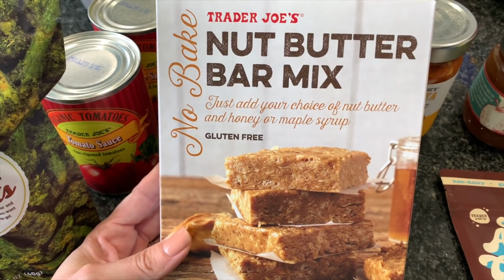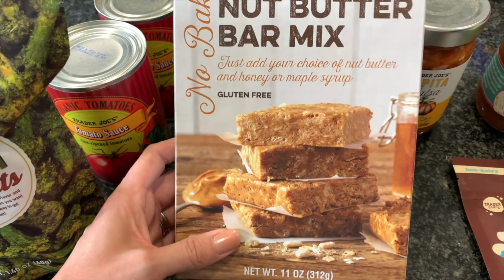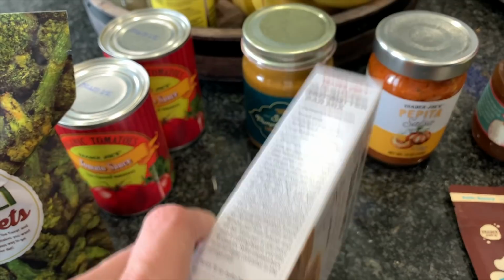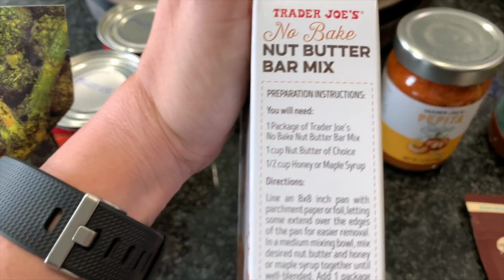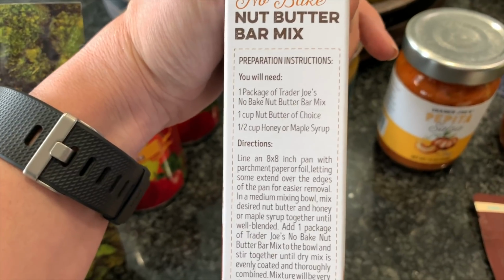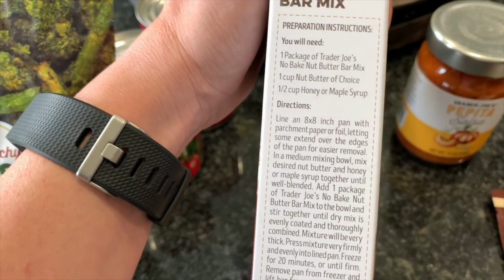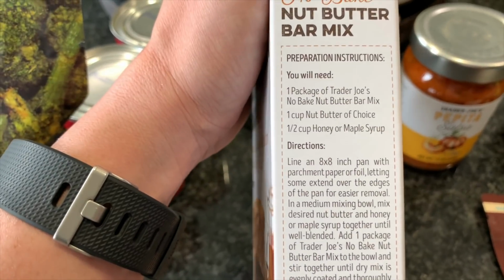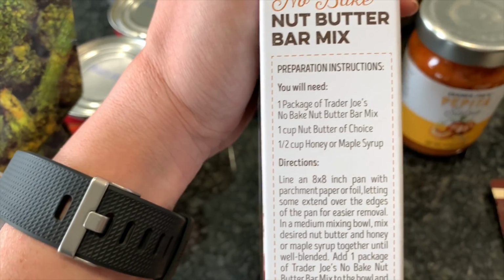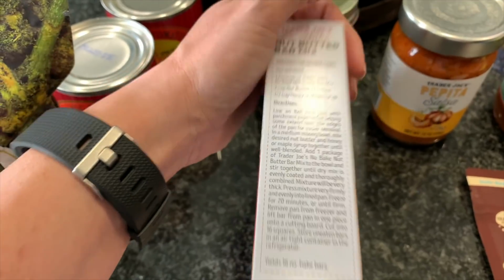And then I saw these, my friends, and I'm so happy to see that they are technically vegan friendly. So they are the no-bake nut butter bar mix. Basically, you can just make your own granola bars. I like that it's no-bake. That's up my alley. And on the side here, you'll see all you have to do is the package that's in here, a cup of nut butter of whatever you want to use. So peanut butter, almond butter, cashew butter, whatever. And then it says on here, half cup of honey. Of course, that would make it not vegan, but it even puts on here, which I can appreciate, maple syrup. You could totally use probably agave nectar too.